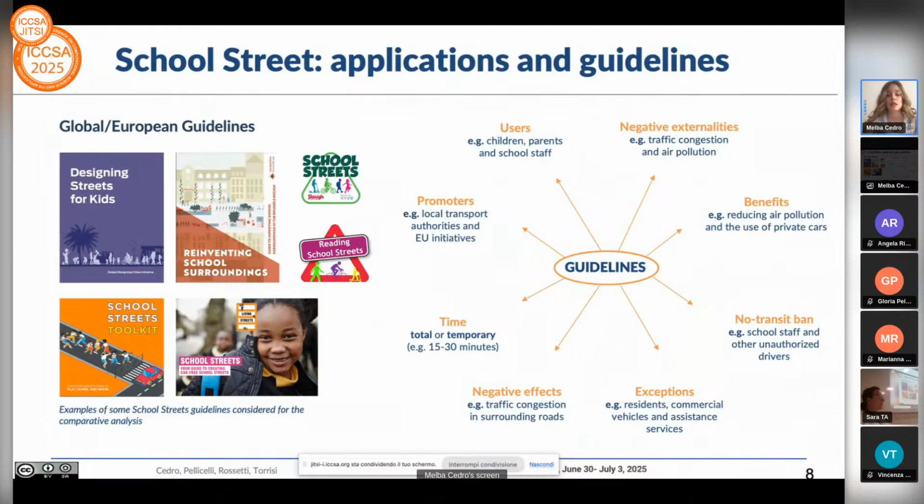A notable example is London, which has been particularly successful in implementing and sustaining school streets. So we can identify several key variables. The first one is the promoters: local authorities, school communities, and government initiatives. Then users: the children, parents, and school staff. Then negative externalities before the intervention: traffic congestion, air pollution, accidents, and low physical activity. Then benefits after the intervention, such as safer environments, improved social interaction, training for cyclists and pedestrians, reduced car use, and of course, lower pollution. Then we have the transit ban and exceptions, which represent who is allowed during the closure of the street. And finally, time, which represents the duration and timing of the street closure.